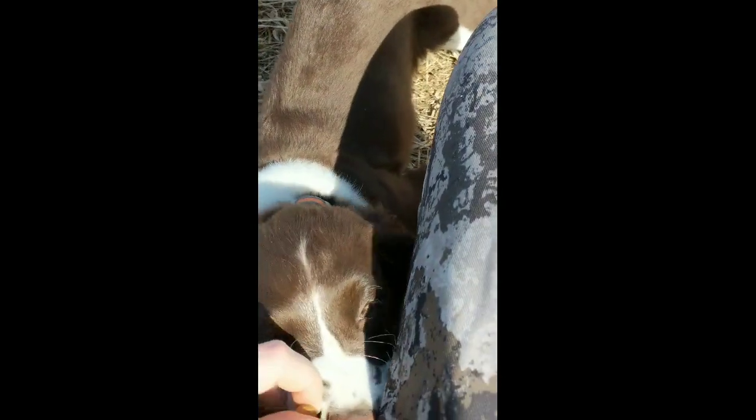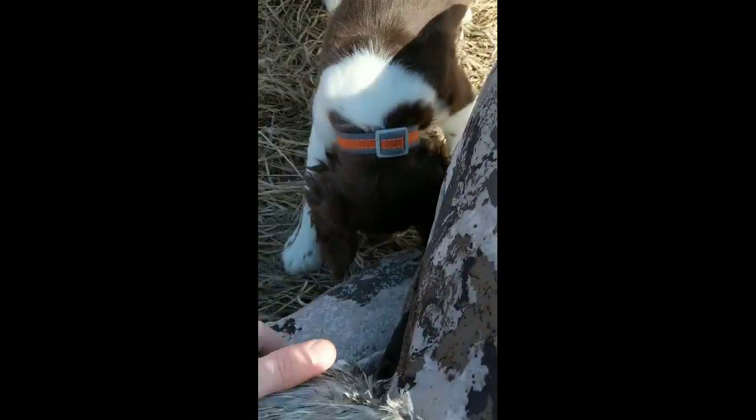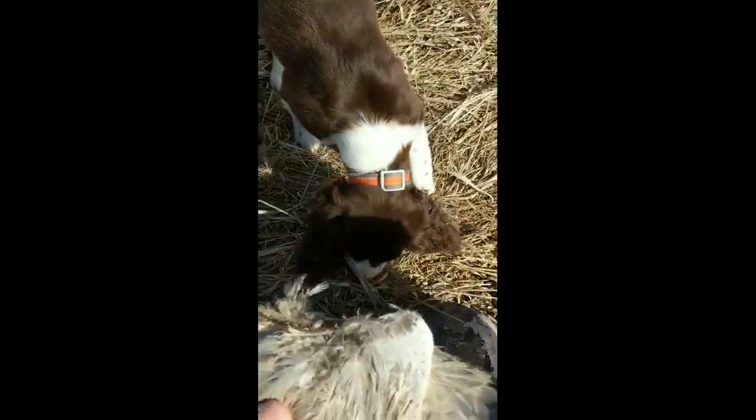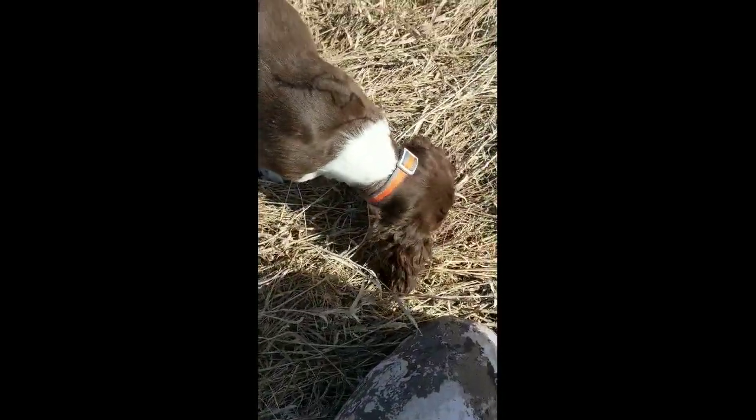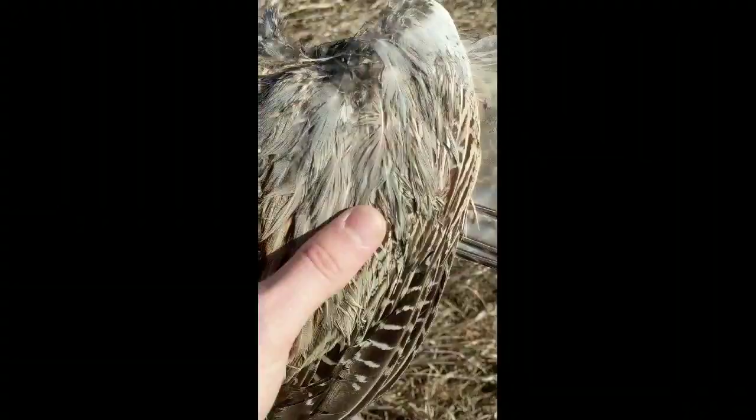Give! Here, take your treat. Give! Oh, that's a good puppy. Did you find the pheasant, huh? There's your treat. Yeah, get it. There you go. That's a good girl.